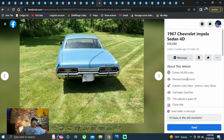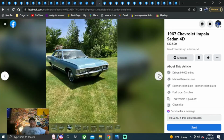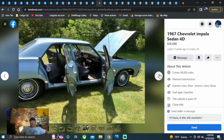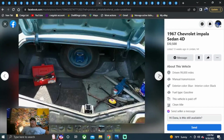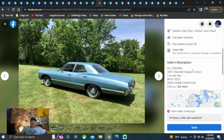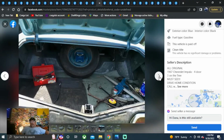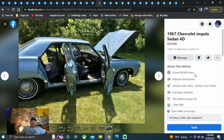1967 Chevrolet Impala Sedan 4-door, 10.5, listed 13 weeks ago in Michigan. Man, this car looks real nice. So if a 4-door is what you're after, 10.5 is the number. Got the 6-cylinder in there. It's probably got 3-speed on the column. It does. It says manual transmission, 3 on the tree. I love it. So what a beautiful car. I'm not sure why you'd have to spend any more than 10.5 if you're looking for a really nice 4-door. So get on here, hit him up, head to Michigan.